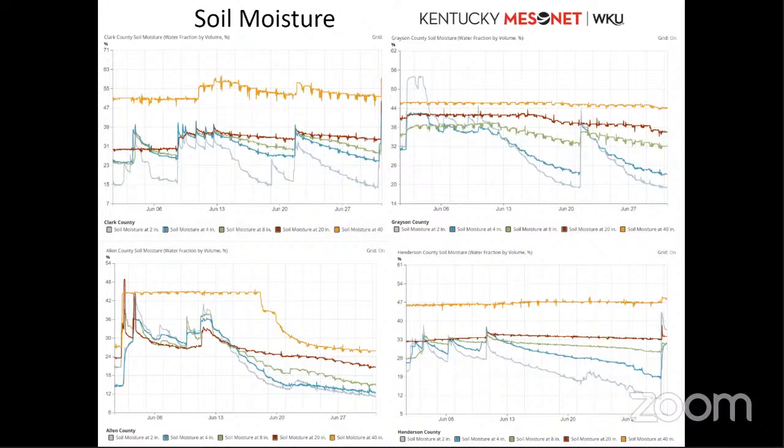Henderson, which was pretty dry, the soil wasn't reacting nearly as much. The 2 inch soil levels started dropping down to 12%, but the deeper levels, the soil moisture was holding strong. So that's a good sign.